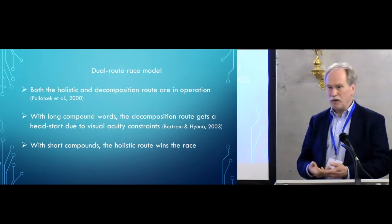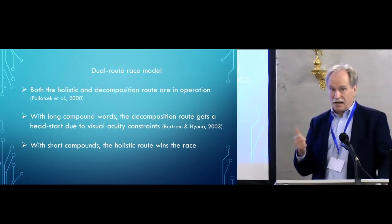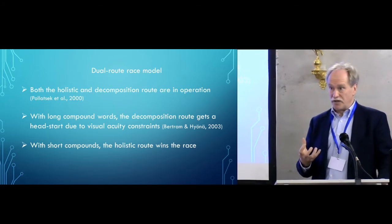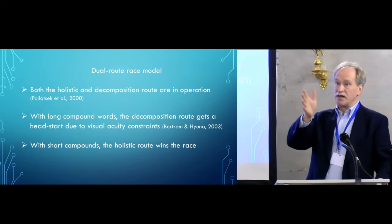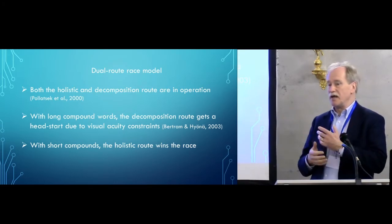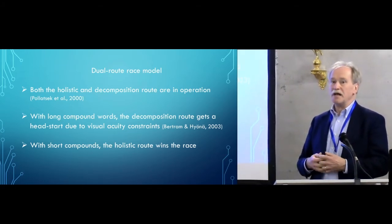And with Raymond, I have proposed something called the visual acuity hypothesis. And the idea is that when you read a long compound word, so when you fixate a long compound word, say 13, 14 letters, with the first fixation maybe toward the center of the word, what you have clearly in your fovea, where the visual acuity is at its best, is the first constituent. So the decomposition route gets a head start for the recognition process.